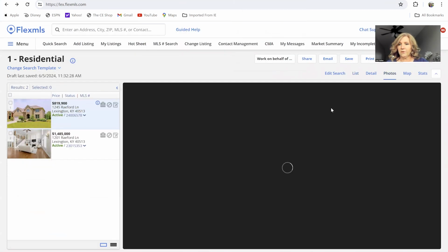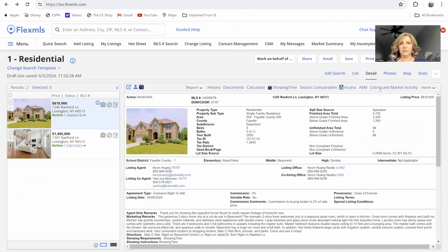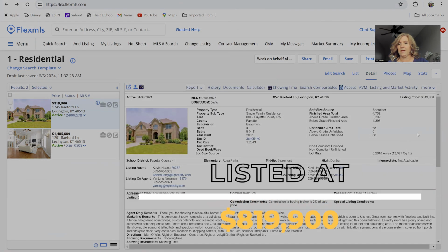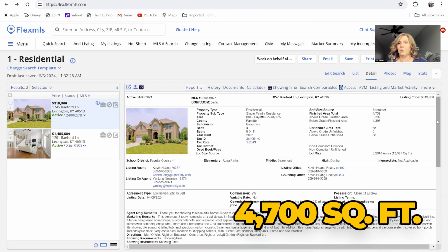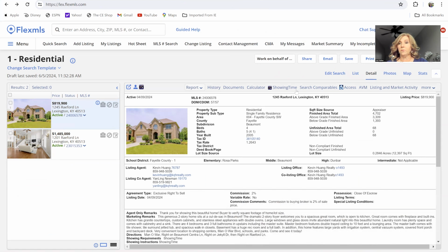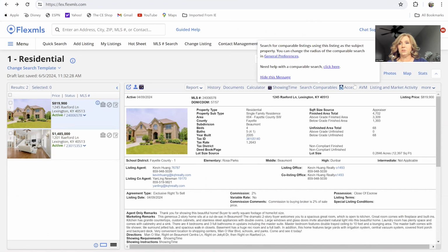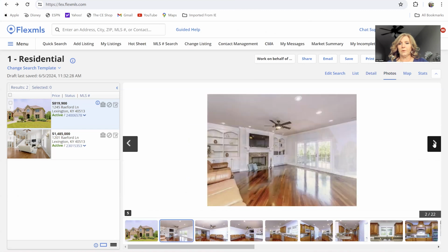Now this is the first one that's for sale, and let me look at the details. It looks like this one is listed at $819,900. It's 4,700 square feet, including the basement. And it has been on the market now for about 57 days. So let's just look at some of the pictures, give you an idea of what this property looks like.